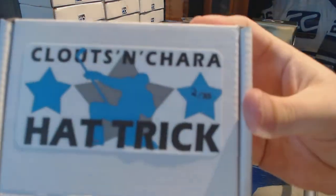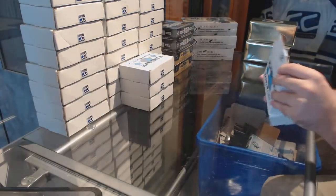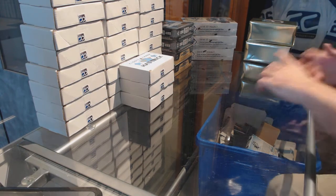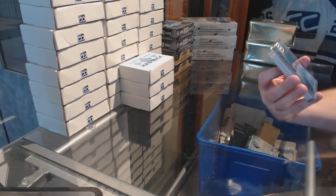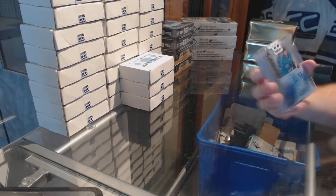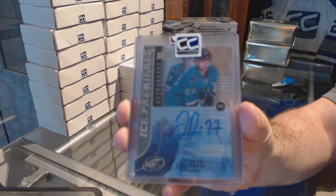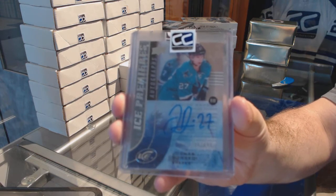Just in case you need to see the numbers, I obviously just stacked them in order, but number two goes to King Lou. We've got numbered to 499, Ice Premier's autograph of Donskoy.